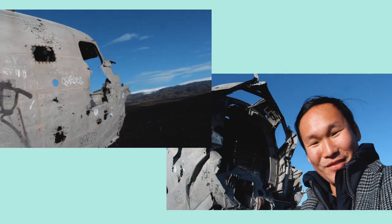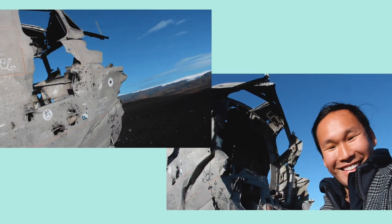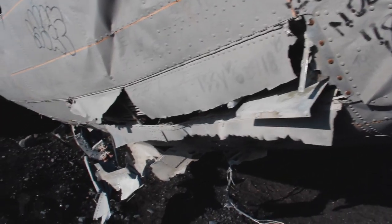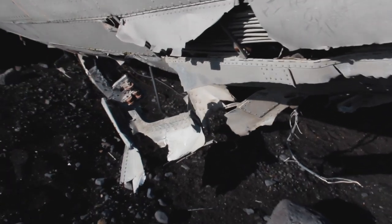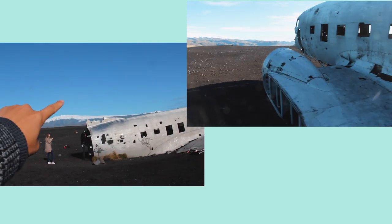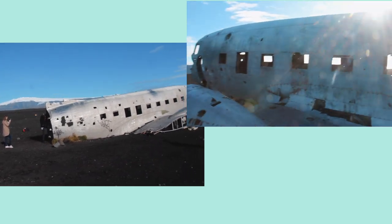Actually, the head just torn right off. What? It's missing right there. Look how the mountains are just in the background like that.